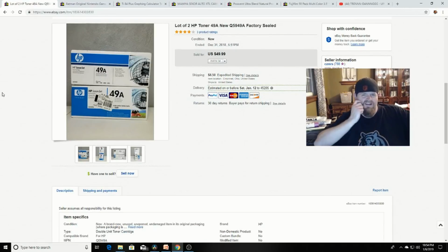This toner, man, I had it listed. I think I started off at 90, and gradually through the month I lowered it. Got all the way down to 50. No bites. It timed out after the 30 days. Relisted it for 50. Sold within like a minute. I hate when stuff goes like that. I probably could have got at least $20 more for it.